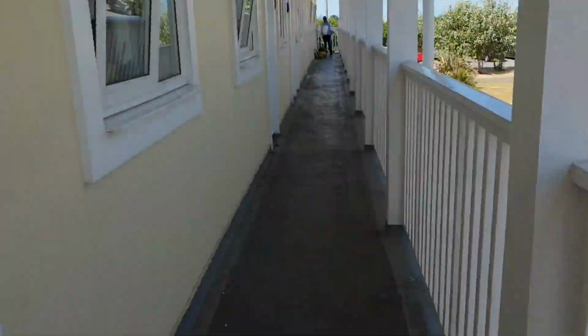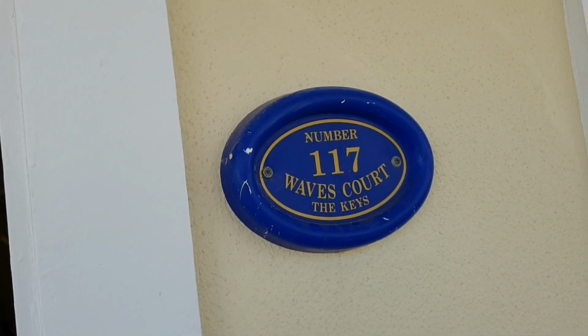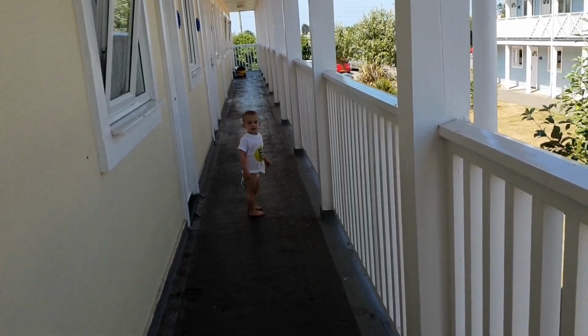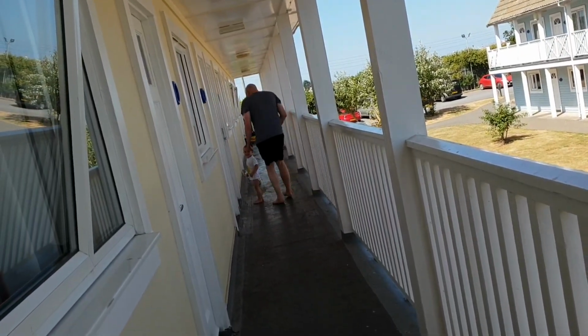So, I'm going to do a tour of our gold apartment. This is the outside. We're upstairs, on number 117 Waves Court, the Keys. And we've got Kieran running off. I will get round to doing this tour, promise you. Daddy's getting Daddy to the rescue. Come on, Daddy, quick, go.